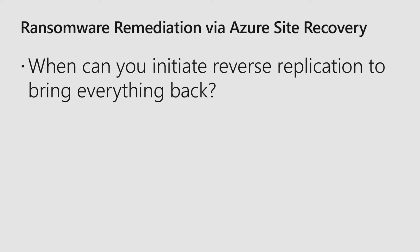Okay, so the next one is, we think that everything is fixed in the production site and we want to reverse the replication because we didn't want to live in Azure Site Recovery, running all of our VMs up in Azure permanently. We do actually want to bring those workloads back. Maybe you want to leave them in Azure, but in most of our cases, we want to bring that infrastructure back. When is it actually safe to initiate reverse replication and bring that data back, Emil? When it's gone. Right? I mean, it's the worst thing that you can do is restore or return that virtual machine back to your infrastructure, have it turn on, and 5 minutes later, get locked out.